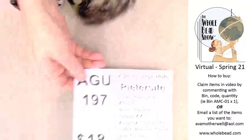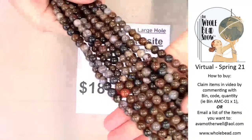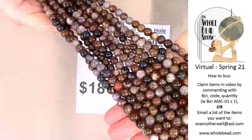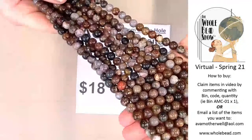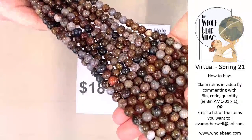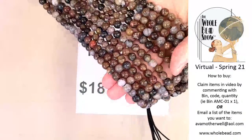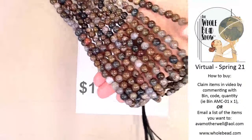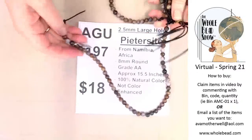Seven. Okay, here we have AGU 197, $18 a strand, 2.5 millimeter large hole. These are 8 millimeter and they're grade AA. These are natural. They're not color enhanced. And there's what one strand looks like.